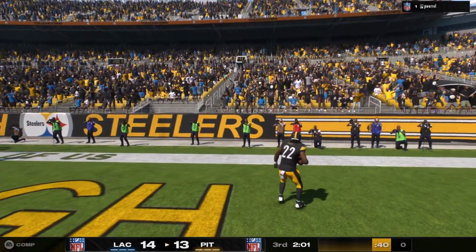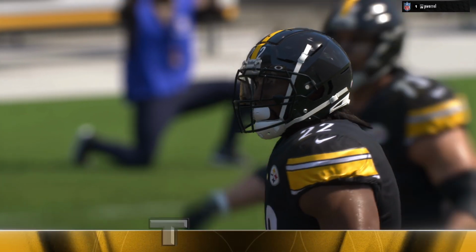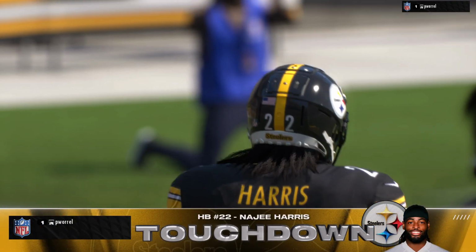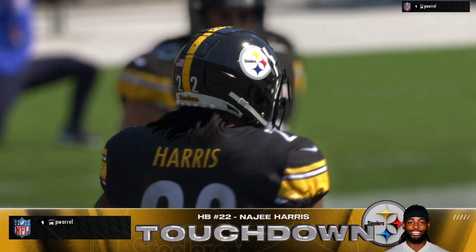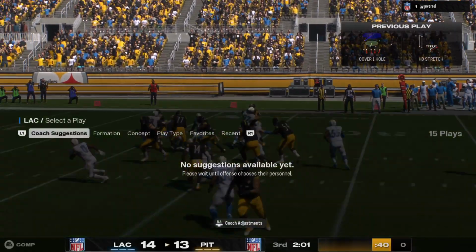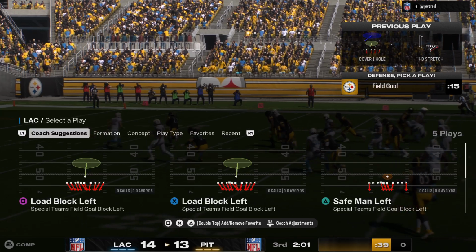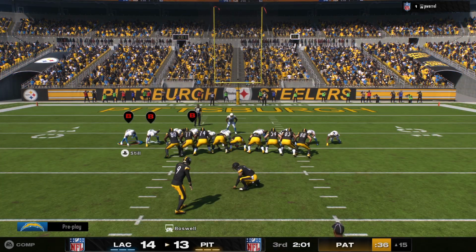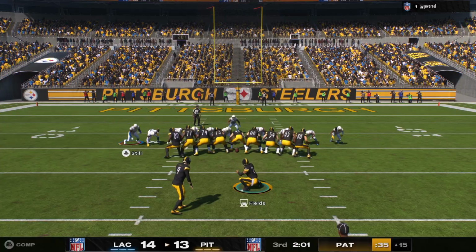And he's in. Touchdown, Steelers. Najee Harris, 26 yards. And the Steelers are within an extra point of tying up this ball game. That almost looked too easy, and I think thanks goes to the offensive line for making it look easy. Yeah, I agree with you totally on that one.